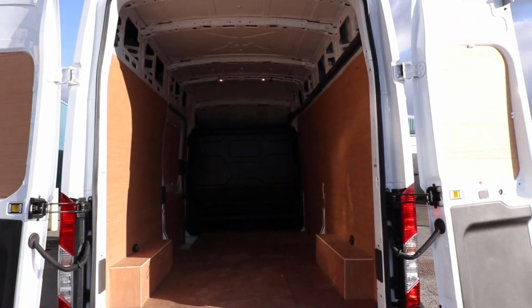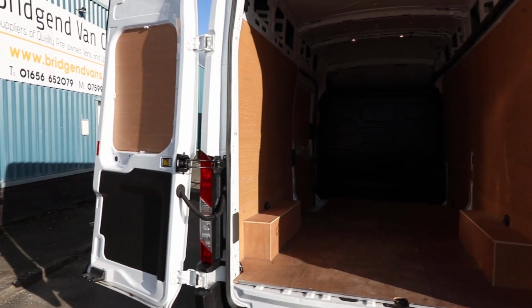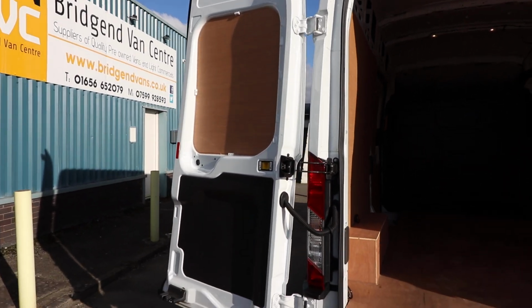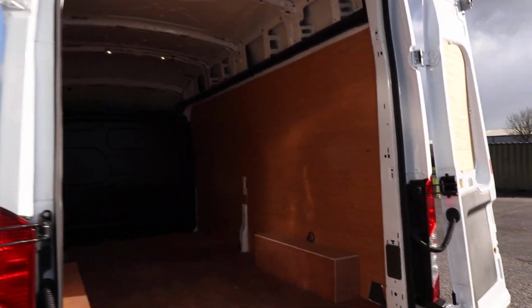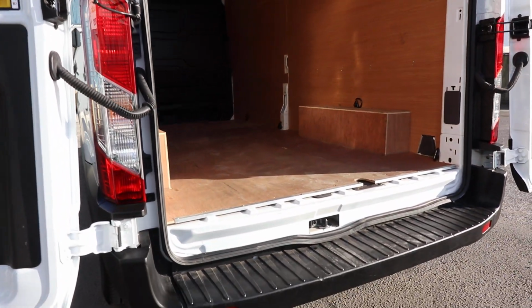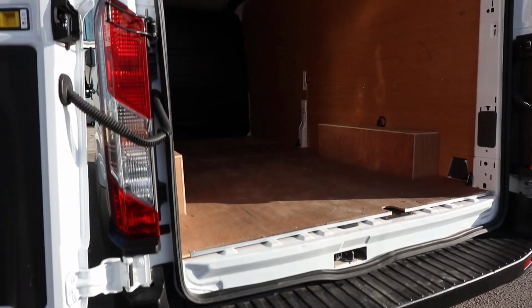And this reveals then the ply lining which is in the rear. The van is fully ply lined, of course, to protect from any outward dents. And condition in the back here is very good. Inside of the doors are all in very good order. Plenty of space here in the rear. You can see this one is rear wheel drive, so we have this slightly raised floor there at the rear.